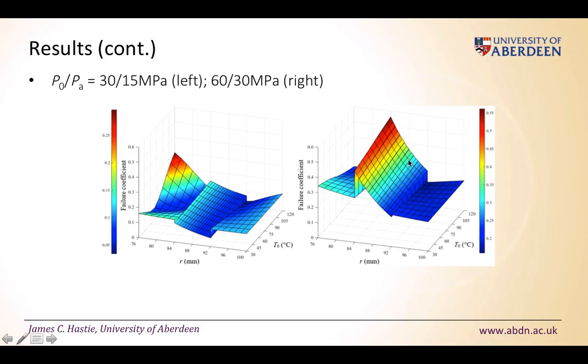So all this tells us is that when we design with high pressures, the variation of pipe operating temperature results in less effect on the safety factor. So that might give us more flexibility when it comes to operations.